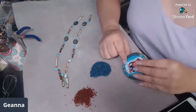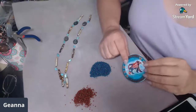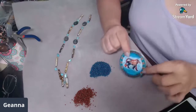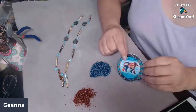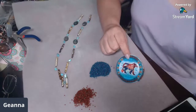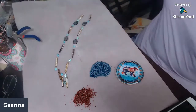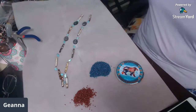If everybody remembers, I had put 3 medallions in with the lot that she had won from me. So cool. Yeah, guys, if you don't know who Gianna is, she has a channel of her own, and also she has a Facebook group, and these medallions that she's working with, she sells those so that you can make your own jewelry with them. I was fixing to ask something dumb, like, where do you get those centerpieces? Yeah, she creates those. I didn't know that.